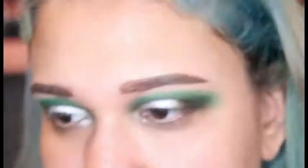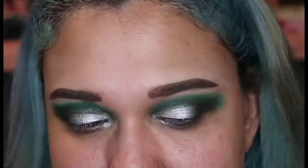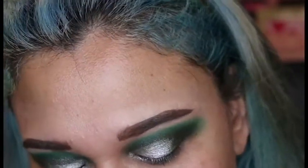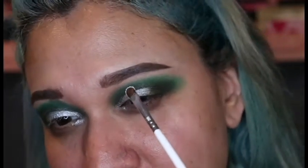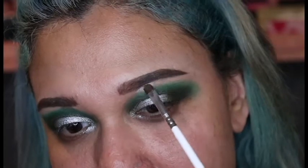So we are gonna go in with, if I can find it, the JH42. It's just this small shader brush, and I have talked about this before. I used to use a bigger small shadow brush, but when I used this brush, after I got it from Morphe, I fell in love with it.